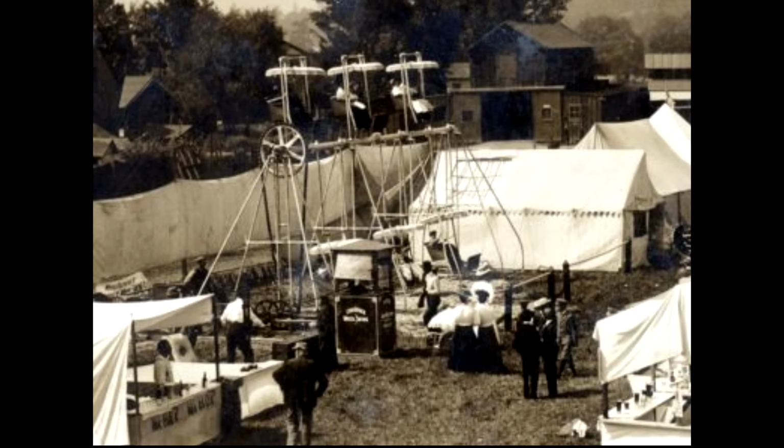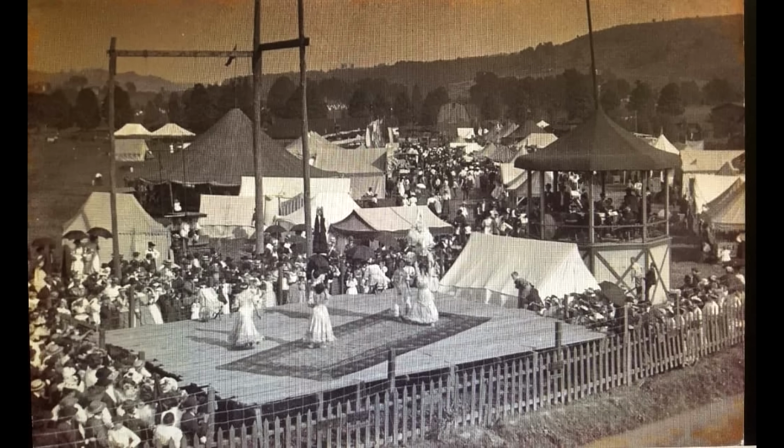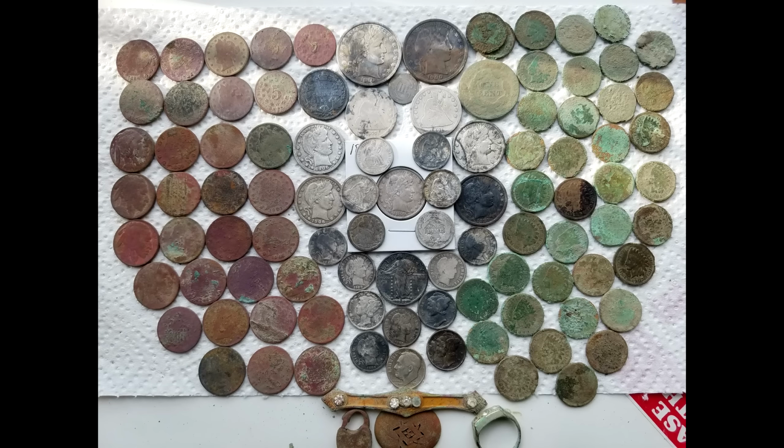Looks like you go up and down on a chair. This one's neat. This is kind of a poor quality image, but you can see an early Ferris wheel in the background there. And that photo is dated 1906, which you can see on the tent on the left. Here in this photo, it looks like they're doing some sort of circus act. It may even be a trapeze hanging in the background from that wooden beam. Ryan and his dad have found hundreds of 1800s coins at this location.